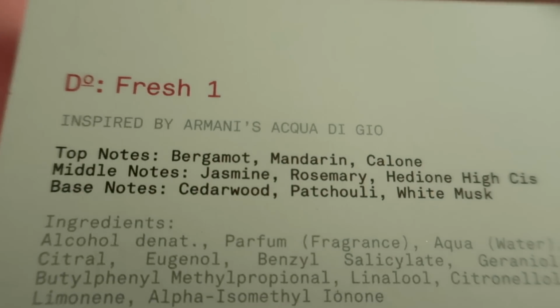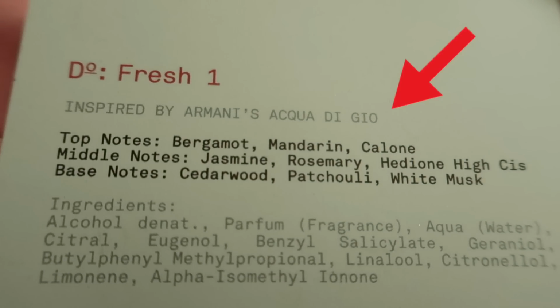So let's get started. Okay, so the first scent that I'm gonna be trying out is called Fresh One. Each of these scents is inspired by a luxury scent that you may or may not have smelled before. I'm gonna also put the notes of what this is mixed with. But I did notice that it had cedarwood, patchouli, and white musk. And I do love more musky scents in my opinion. I gravitate towards those rather than the more sweet smelling scents. Oh yeah, it definitely has a musky scent to it. So this would definitely be a daily scent that I would be wearing.